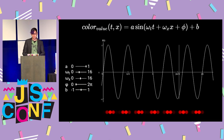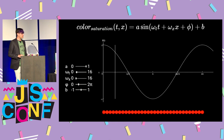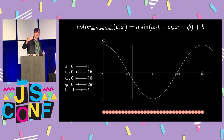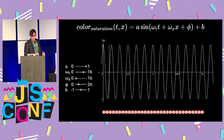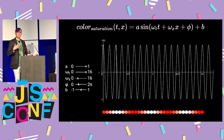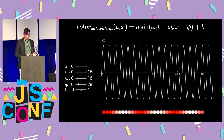Well, what about the other channels? Well, saturation, again, is very closely related to value in practice. This is sort of an inverse. So here we can see it's fading from red all the way down to white. And same thing, we can make this fade really fast or slow. We can also have it change over distance, and again, we get this sort of roving wave pattern that we saw before. It's a slightly different way of doing it mathematically and gives a different effect, but we can still do that.